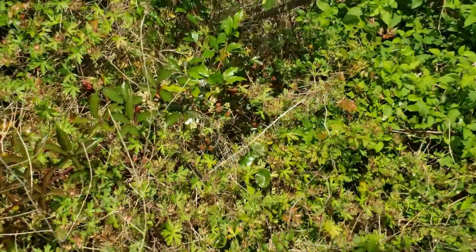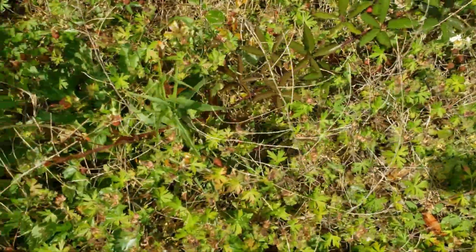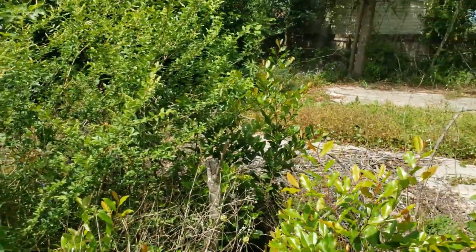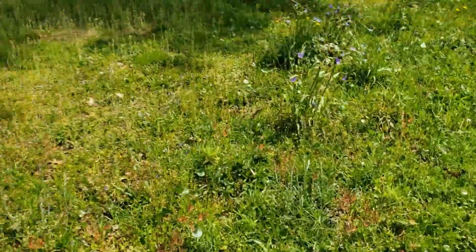I'm loving all these blackberries, man. I don't know if y'all can see them. There are blackberries everywhere. A few of them have ripened, but not too many so far. All right, well, I'm going to leave it at that.